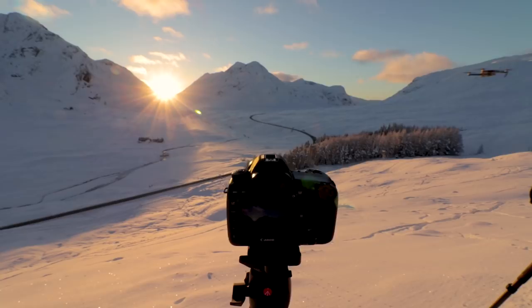So I'm using bracketing because there's a big dynamic range. I want to make sure I can capture that little bit of sun that is there and then still capture the detail in the foreground shadow area as well. So I think I've managed to do that. That should be a really nice shot once I get it back into the computer later.